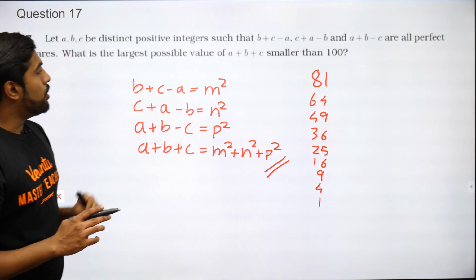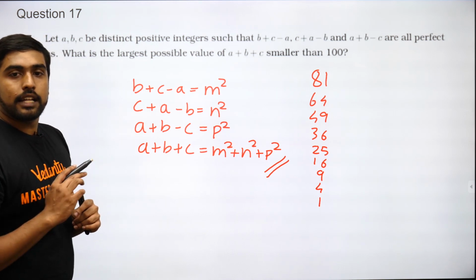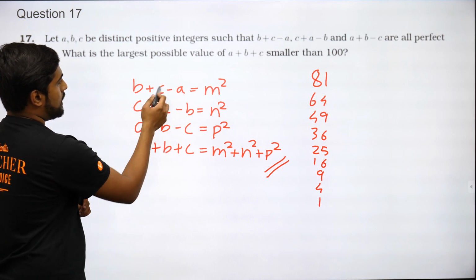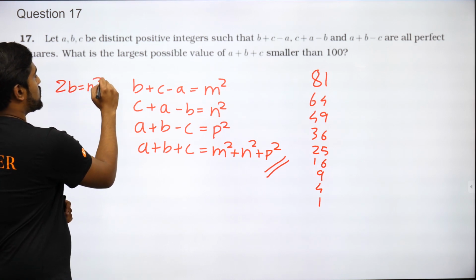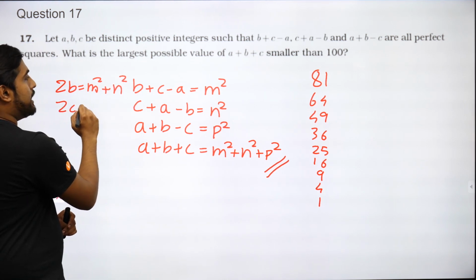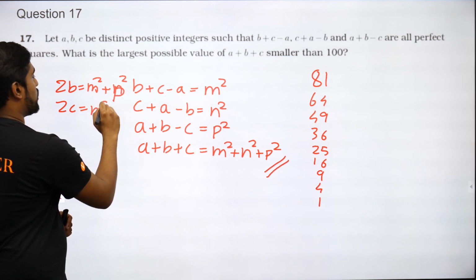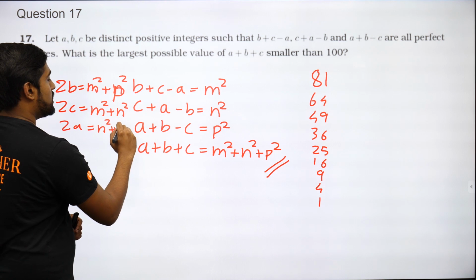Okay guys, so now what do we know? Okay, so we have to take triples of 3. But can we take any random triples? No, there's another condition that will be involved over here. What will that be? That will be when you try and add any. Okay, let's add the first and the third term. So what do I get? I get 2b is equal to m square plus n square. Okay guys, and similarly I'll get 2c is equal to m square plus p square, and 2a will be equal to n square plus p square.